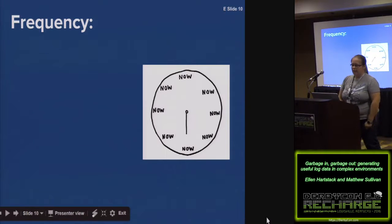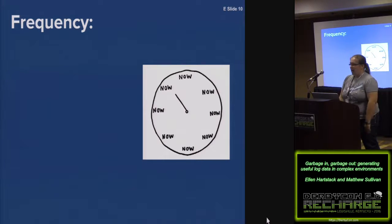Cool, so frequency. This is one that comes up a lot in my job. Everyone wants their alerts now. The instant they happen, we need to know about it. And this isn't really always true. Like sometimes you can wait a bit before you know about it.